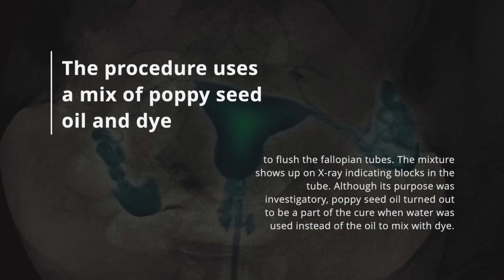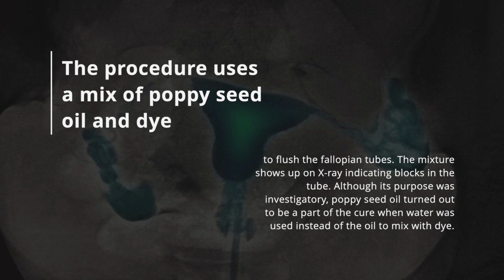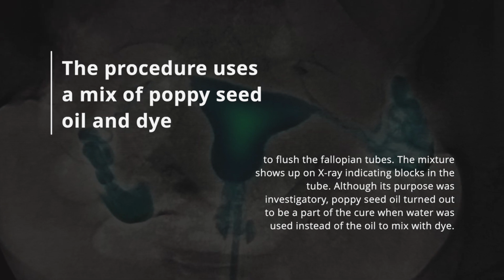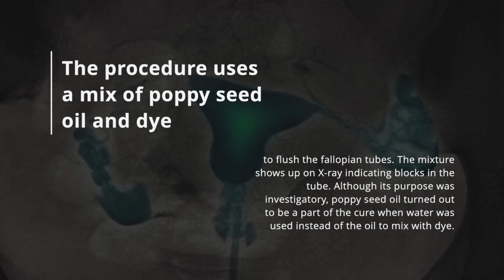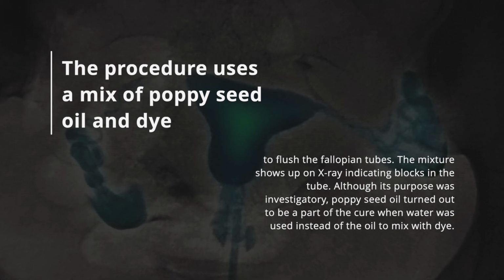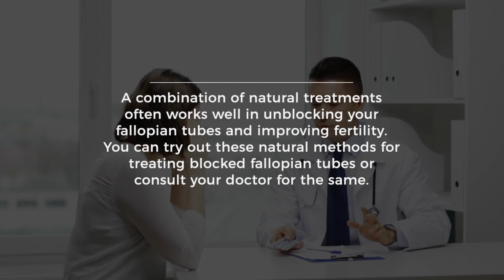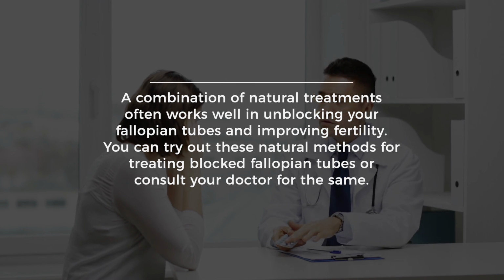The procedure uses a mix of poppy seed oil and dye to flush the fallopian tubes. The mixture shows up on X-ray, indicating blocks in the tube. Although its purpose was investigatory, poppy seed oil turned out to be a part of the cure when water was used instead of the oil to mix with dye. A combination of natural treatments often works well in unblocking your fallopian tubes and improving fertility. You can try out these natural methods for treating blocked fallopian tubes or consult your doctor for the same.